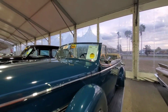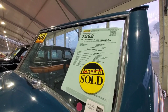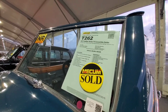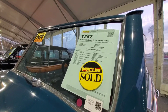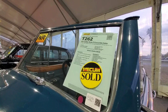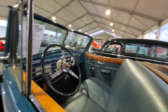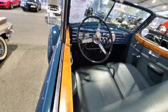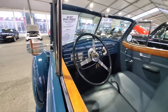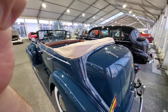1937 Cadillac Series 75 convertible sedan. One of 50 built, 10 are known to exist. Purportedly exhibited at the 1936 New York Auto Show. Featured in an Angelo Van Bogart book. I worked for Angelo for a while, Old Cars Weekly. The burlwood trim inside, stunning. Art Deco lettering and dash clock. Very, very beautiful vehicle right here.